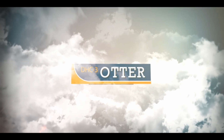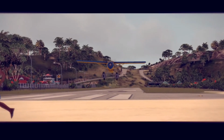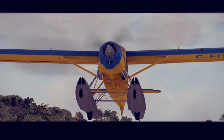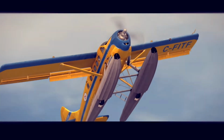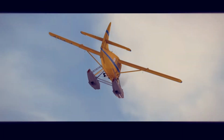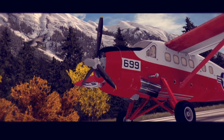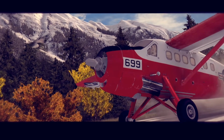Next up, the Just Flight DHC-3 Otter. The DHC-3 Otter is a single-engine, high-wing, short takeoff and landing workhorse, successor of course to the DHC-2 Beaver. Just Flight's version includes wheel, amphibian, float and ski variants with both classic and modern cockpits. Accurate animations are featured throughout, including the unique gear retraction on the amphibian version.